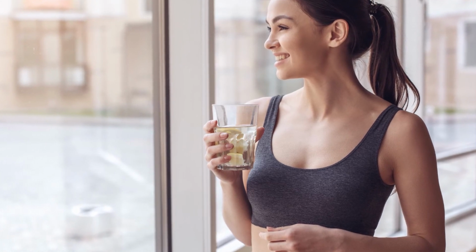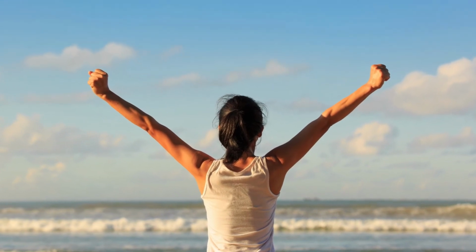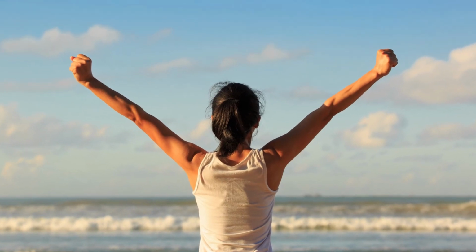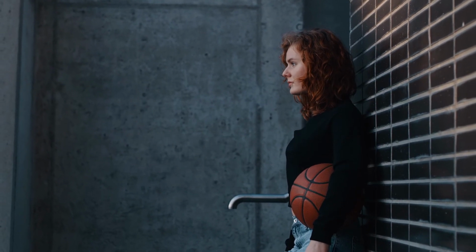Remember, if you do it right and you stay consistent, it's not only going to help you lose weight, but it may reduce your risk of type 2 diabetes, heart disease, and cancer, and may also help you live much longer. And lastly, part 4, how to stay motivated and consistent with your weight loss.